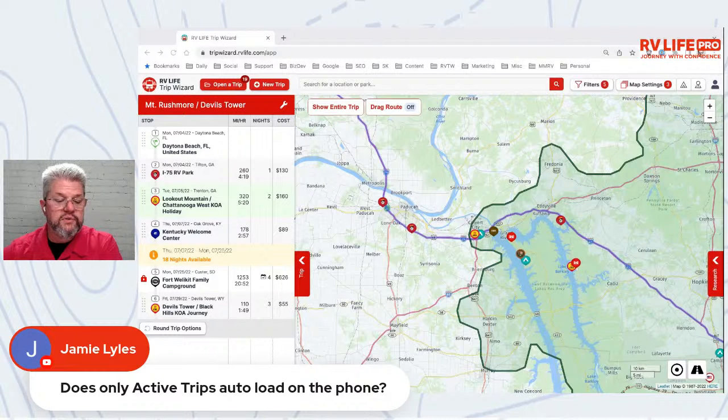Jamie's got a good question. Do only active trips load on the phone? Yes. So when you sign in to your mobile app, the RV Life GPS and campgrounds, it's part of the RV Life Pro subscription, not an extra fee for that. If you have the RV Life app and your active trips are not being shown, or it's asking you to pay again, you're not signed in correctly. Sign out, sign back in with the credentials that worked for RV Life Trip Wizard, and you'll see your active trips, and it won't be asking you for more money. So yes, only active trips show up on the phone.